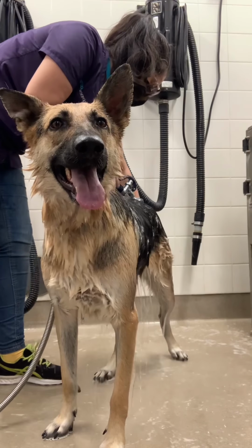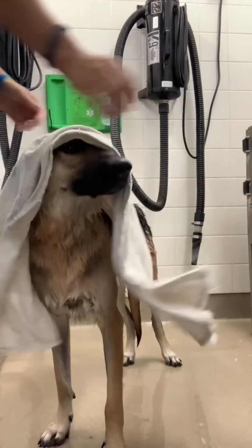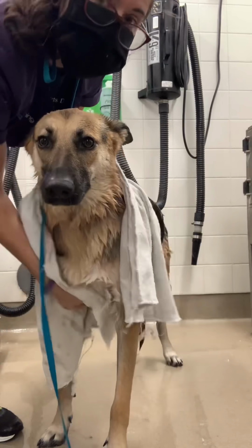When spraying your dog with a hose, make sure to start from behind. Keeping the water close to her skin helps her feel more safe. A lot of dogs will be scared of the water if they see a big stream of water coming towards them. Good girl, Navy.